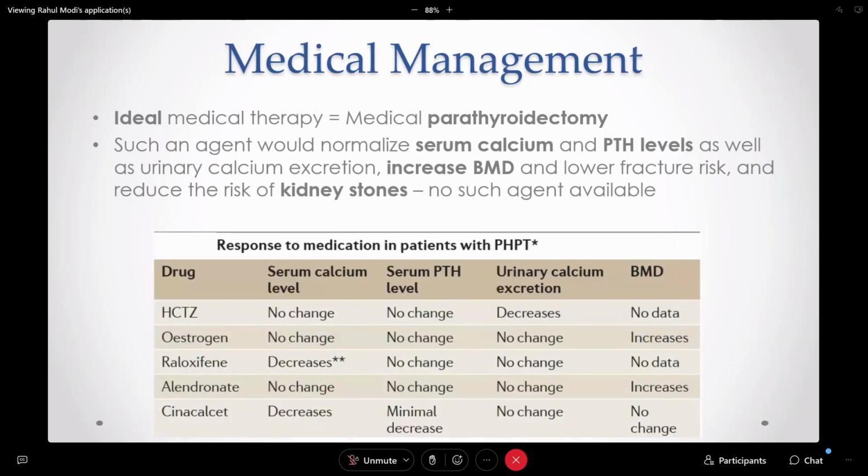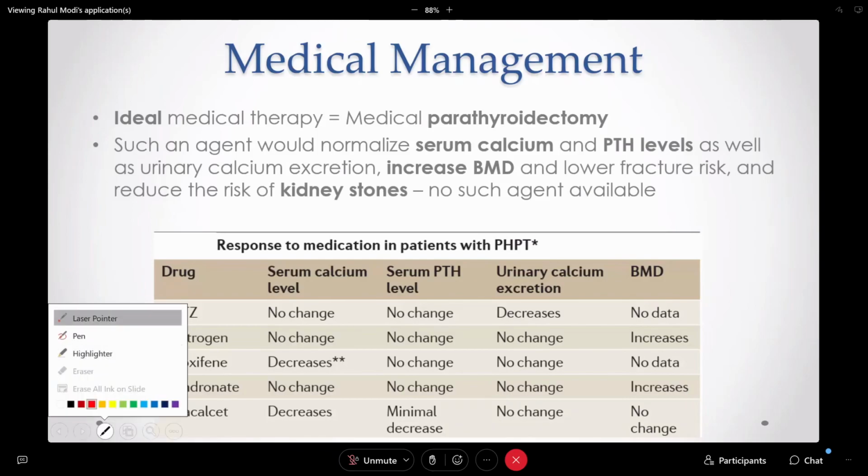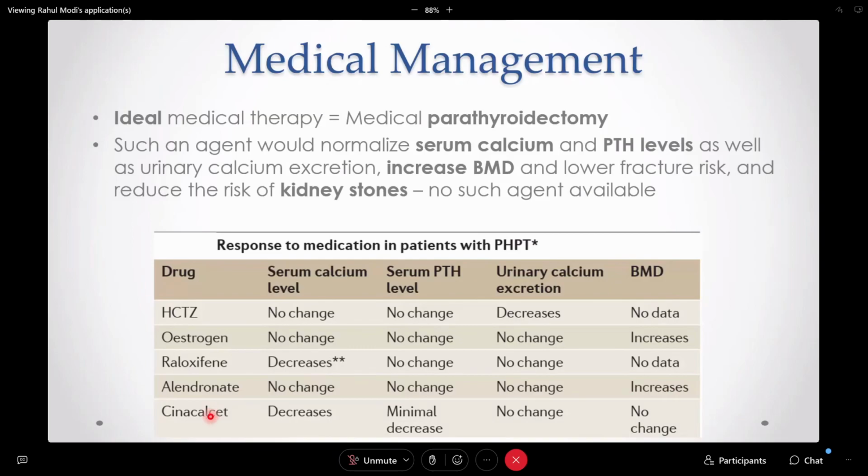You have different drugs available which can help. You have hydrochlorothiazide, you have estrogen, you have raloxifene. The bisphosphonates will not change any of the calcium levels; they will just help in increasing bone mineral density. Cinacalcet, which is like the antidote, will decrease calcium levels. So alendronate and cinacalcet are very useful, especially if you're dealing with a patient who's come to you with a hypercalcemic crisis. However, they are not the recommended treatment on an elective basis where you want to treat the patient. These are the two drugs which will help you.